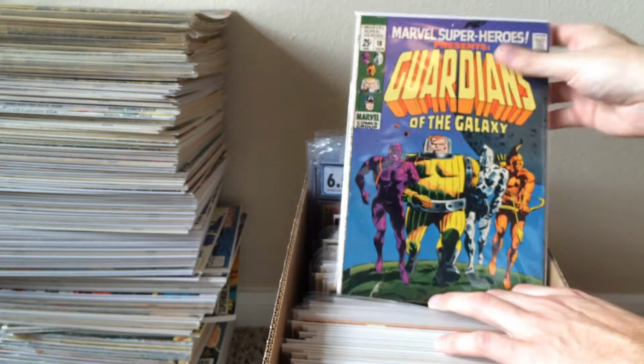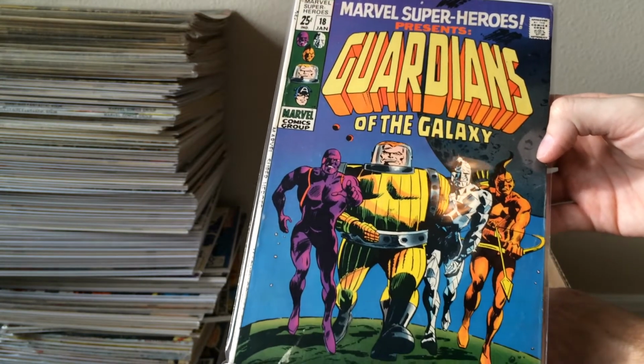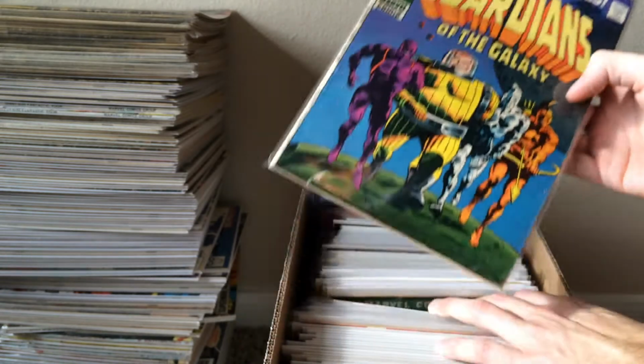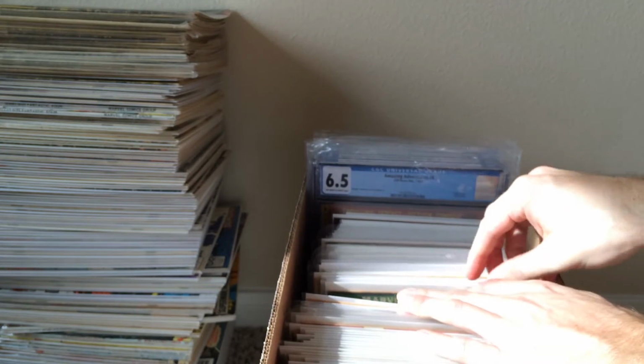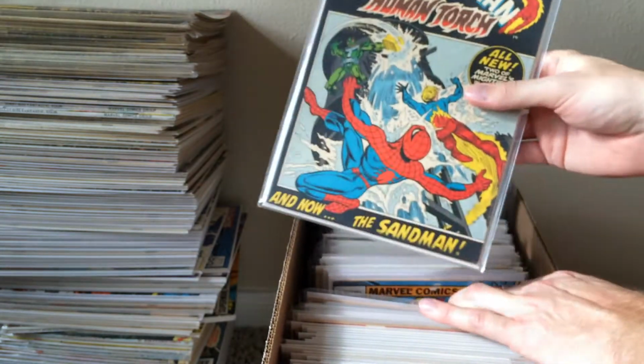Now we have the first iteration of Guardians of the Galaxy, Marvel Superheroes 18. Always a good, solid book to have. Key issue. Got the second Guardians movie coming out next year, I think. Or this year, I guess, depending on when you're watching this.